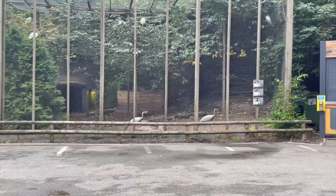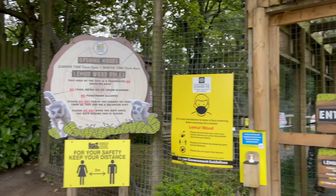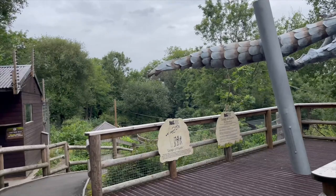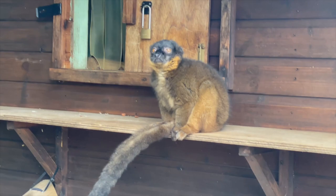Now more interesting. So we've got the wallaby walk through here and also the lemur wood, which is like a lemur walk through. 1 till 5, no pushchairs, no food and drink, no feeding, and double door system. So this is new from last time we came. How cool is this? Flying lemur. And then I did this little guy over here. And then guys down there. Hello.